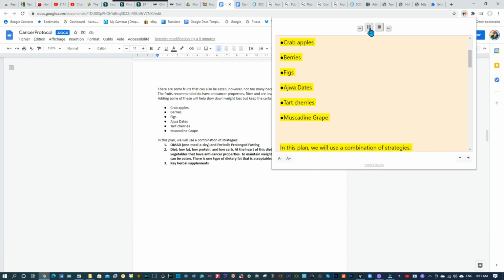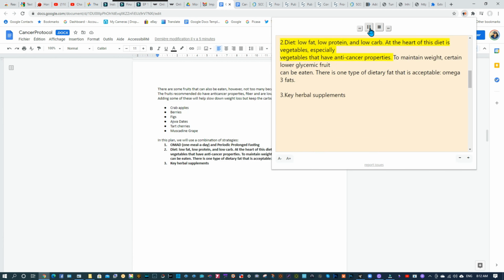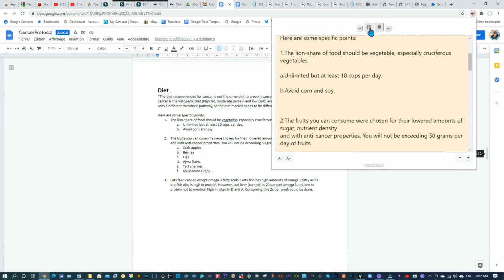In this plan, we will use a combination of strategies: 1. OMAD, 1 meal a day, and periodic prolonged. 2. Diet, low fat, low protein, and low carb. At the heart of this diet is vegetables, especially vegetables that have anti-cancer properties. To maintain weight, certain lower glycemic fruits can be eaten. There is one type of dietary fat that is acceptable: omega-3 fats. 3. Key herbal supplements.